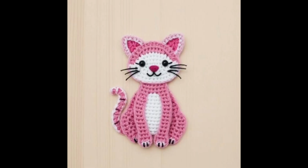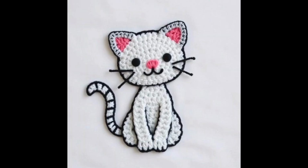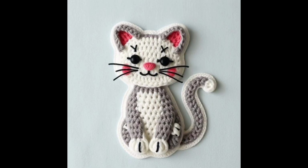The integration of AI in design has also sparked fresh inspiration, leading to innovative patterns and unique ideas, whether as cuddly companions for children or whimsical decor for cat lovers.